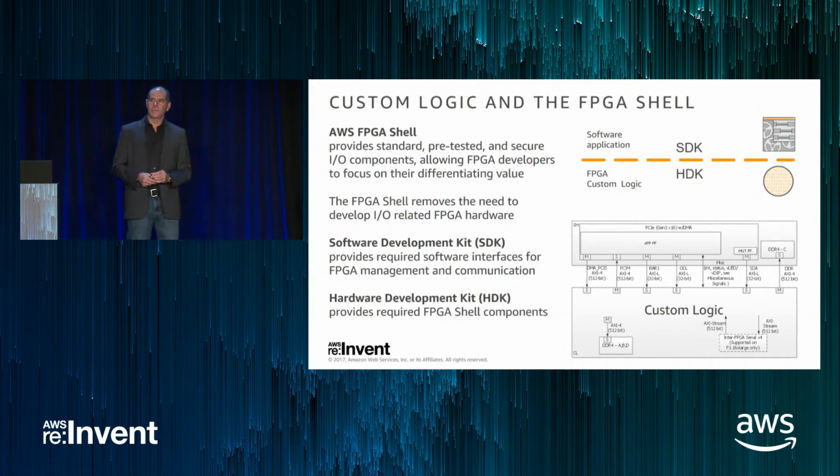And that's important because if you've done any hardware design in the past, any FPGA design, you'll know that designing the I/O can be just as difficult as designing the logic itself in the application. So we help you abstract, take care of that I/O, and just make it much, much easier.